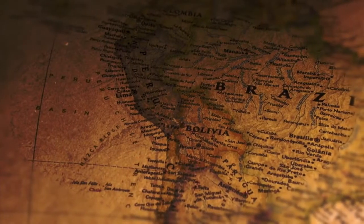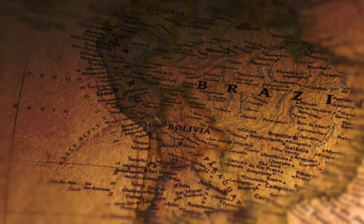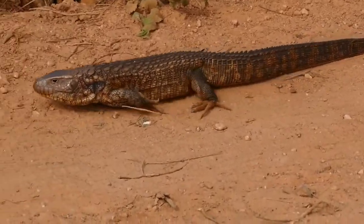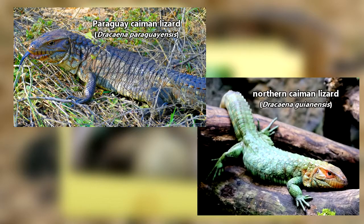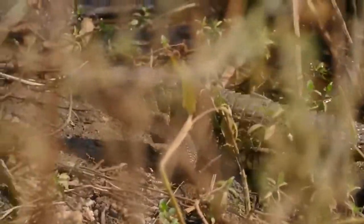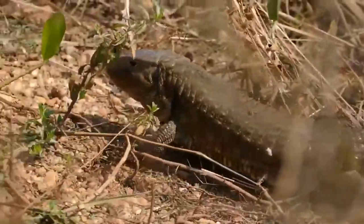Caiman lizards live in the Amazon River basin of South America, and they can be found as far south as Paraguay. The caiman lizards found here are known commonly as the Paraguay caiman lizard. There are currently 2 living classified caiman lizard species. Northern caiman lizards are bright, with green scales and orange heads, while Paraguay caiman lizards are a darker olive green. Both species, however, have the large, broad scales which give them their name. In fact, these lizards were hunted for their skin until the 1970s when they gained protection.